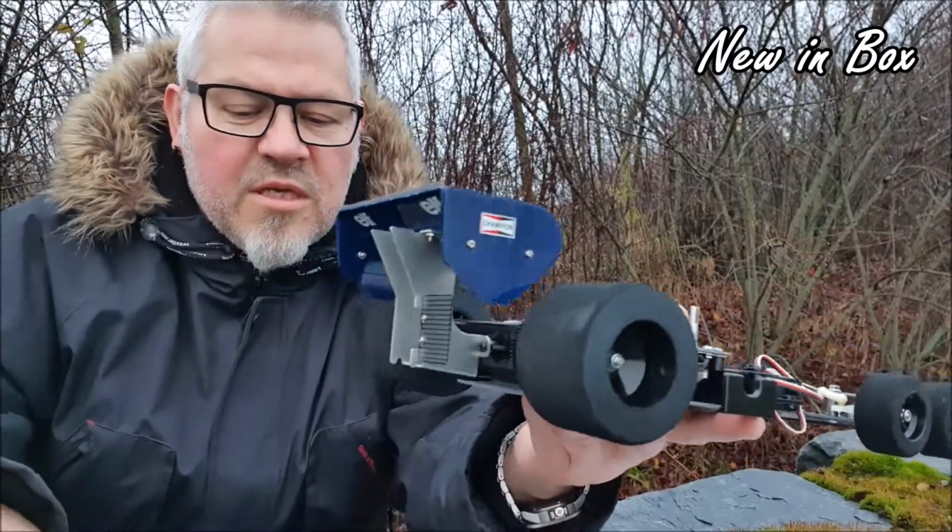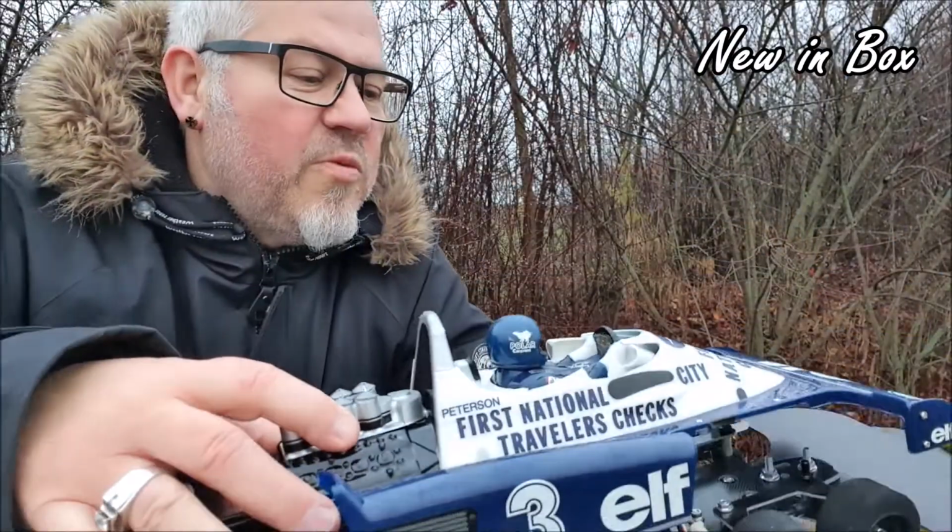So this was the car of the Super Swede Ronnie Peterson.